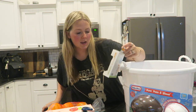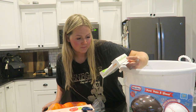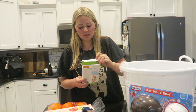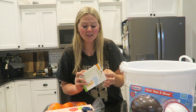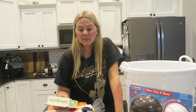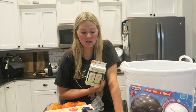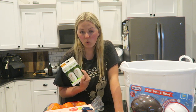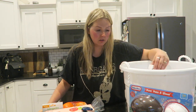So I got that, and then I also got some Babyganics natural insect repellent for Ryker. I believe these are little spray bottles, and then I can just stick them inside of my purse. Ryker reacts really badly to mosquito bites, he welts up from them. So I just want to try and protect him from getting bitten up over the weekend. Hopefully these are strong enough to ward off Minnesota mosquitoes, because those guys are some real monsters, I'm telling you.